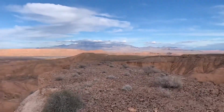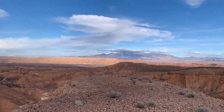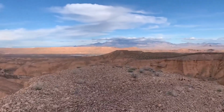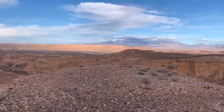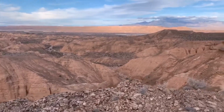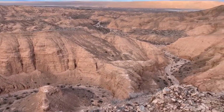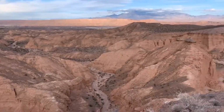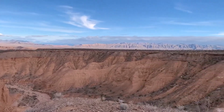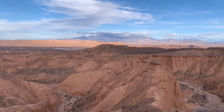Let's go out here on the point. I'm gonna watch where I'm going. It's gotta be, ooh, easy 100-foot drop, maybe more. Straight down. Whoa, doggy. Okay, folks, this is as far as I'm going. Snowbird Mesa. Great boondocking spot. Big rig friendly.